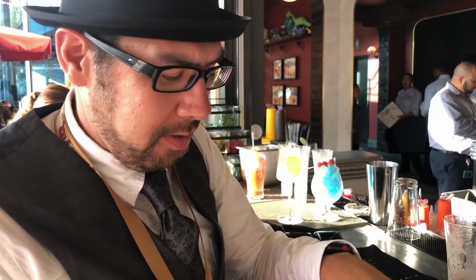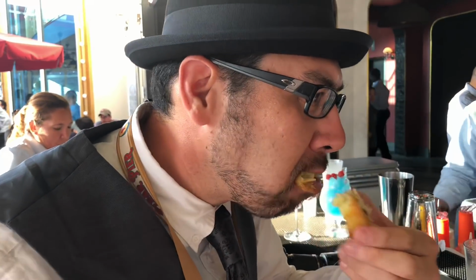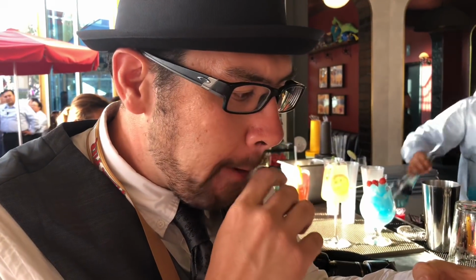So I'm going to try the potato skin, and I'm going to get a little of the sauce too, just to see how that is. It is very soft, which was actually surprising, where I feel like sometimes potato skins are a little too crispy, a little too soft. It's just the right amount of soft, and it's very flavorful. Very savory, and I like the sauce with it. It's a very good appetizer, highly recommended.